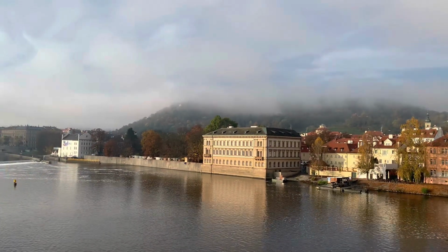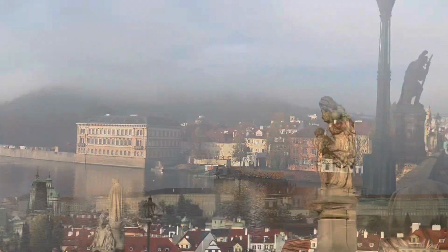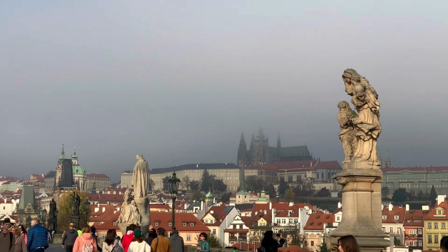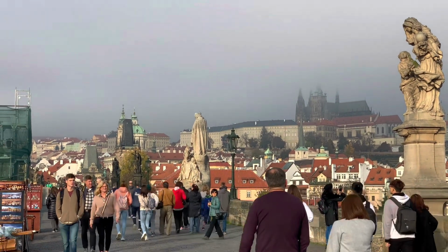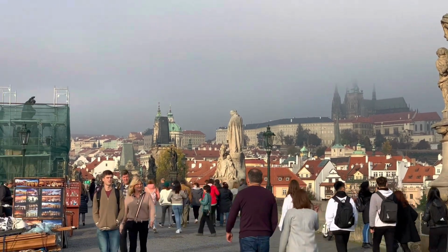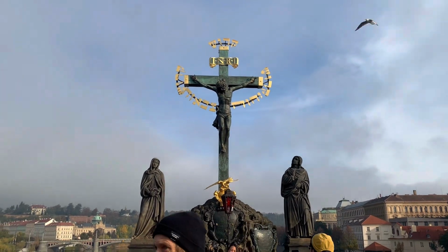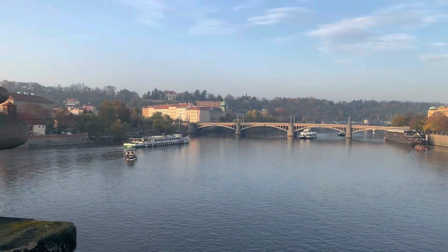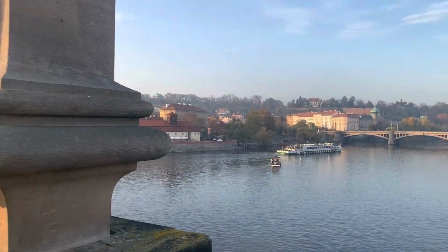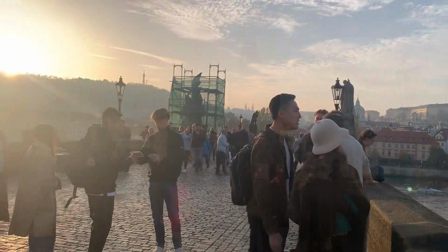Charles Bridge is the oldest bridge still standing over the Vltava River in Prague and the second oldest bridge in the Czech Republic. The bridge, formerly known as Stone or Prague, has been only called Charles Bridge since 1870, and until 1841, it was the only bridge over the Vltava River in Prague. Crowds swell as the day progresses, and Charles Bridge has a new atmosphere.